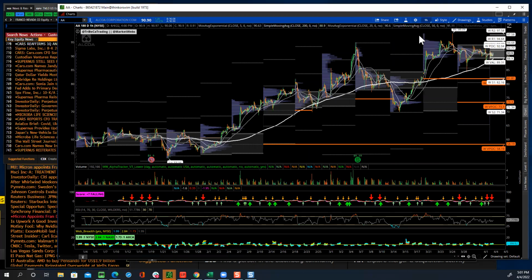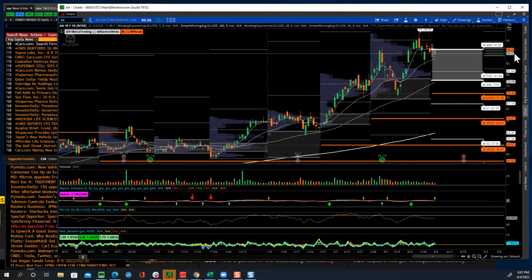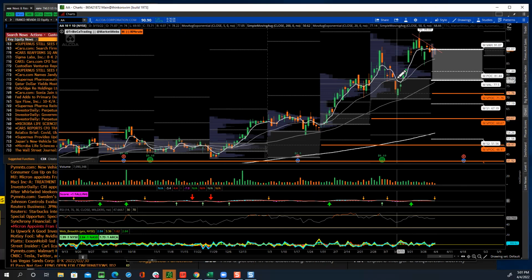So, for instance, Alcoa I think will be something to watch. You could probably draw a little bit of a trend line in here and watch for that one to break back above. I wouldn't be surprised, because I think Alcoa is one of these companies that has been a leader all year long.